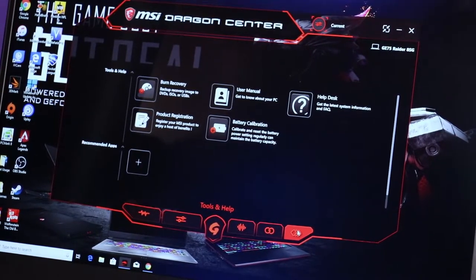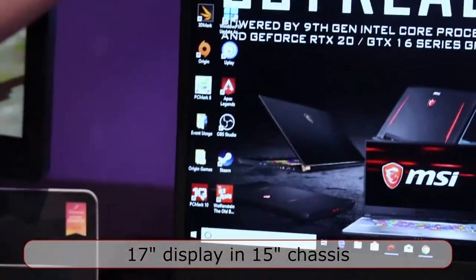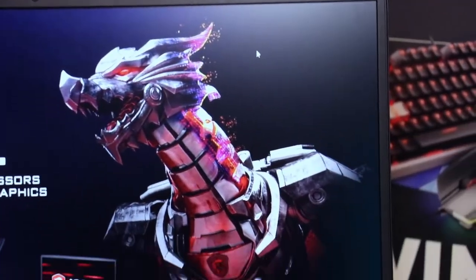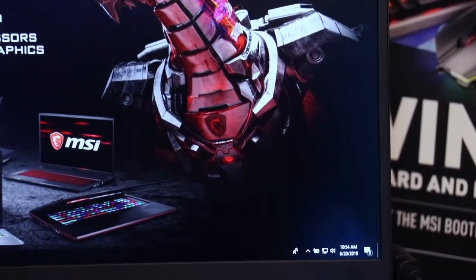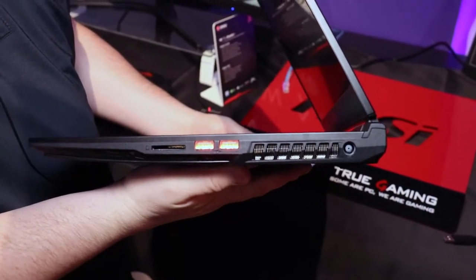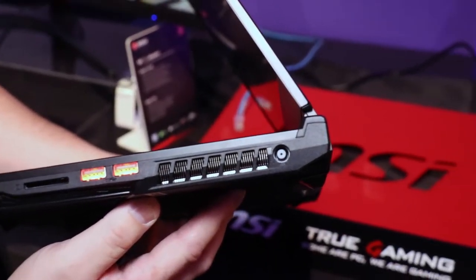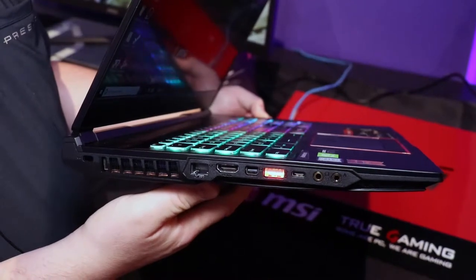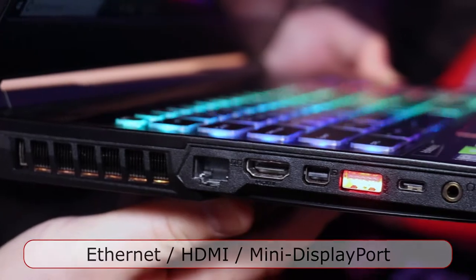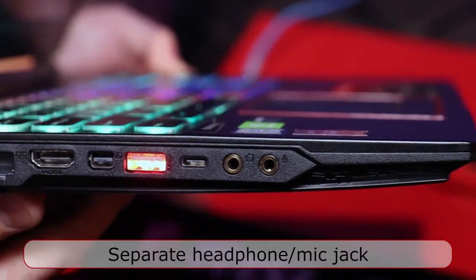It is running with a thin bezel, so you're going to have a 17-inch display in a 15-inch chassis. The reason why that's important is so that you don't have to lug around the old school big displays like previously back in the day. You're going to have the light up USB-A 3.0 ports. You're also going to get your Ethernet, as well as your HDMI, mini display port, another USB, and a Thunderbolt port on select models, with the headphone and microphone jack.